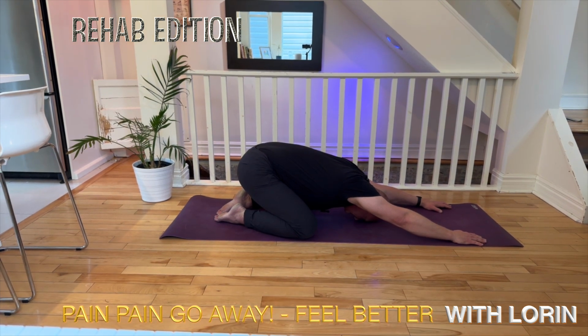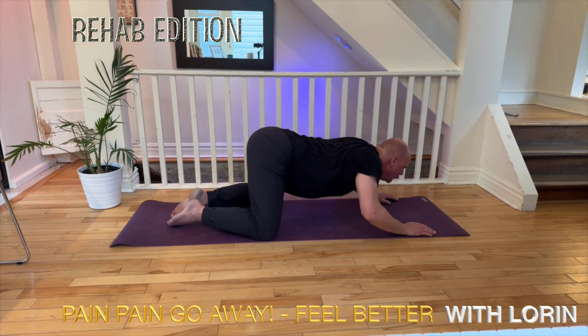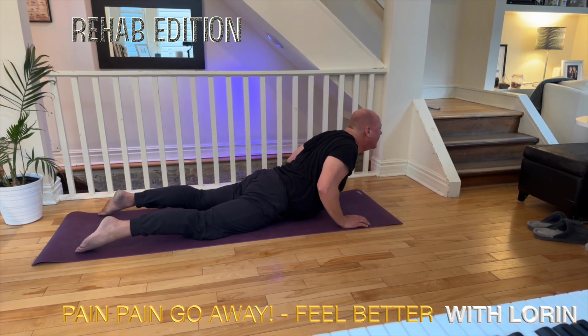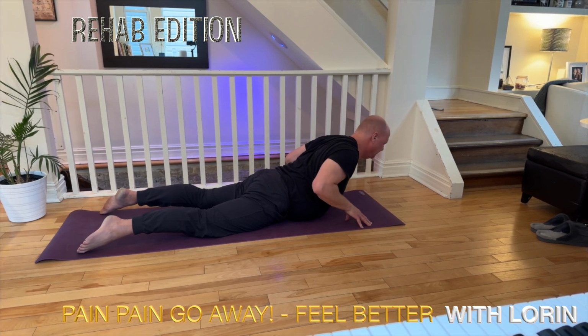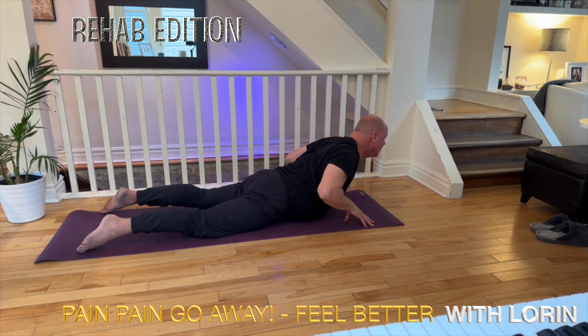One more inhale in, and then as you exhale, you're going to slide forward into a baby cobra, or a cobra. And here we're going to engage everything again, the lower back, your butt, your legs. Still breathing calmly through your nose, but everything's engaged. And one last breath in, and relax everything down.